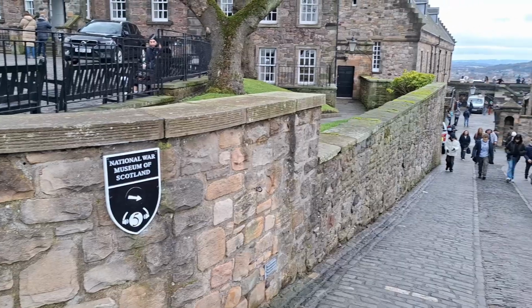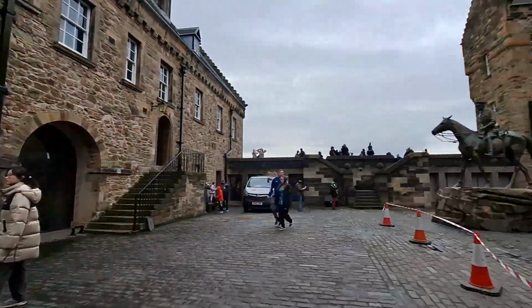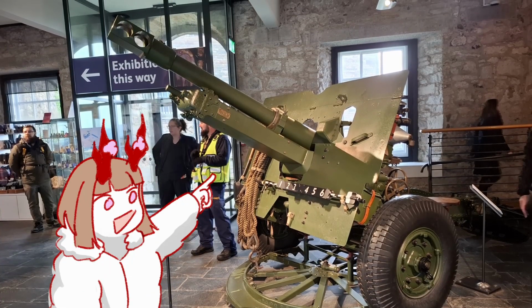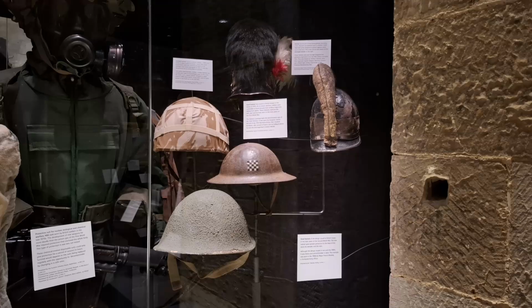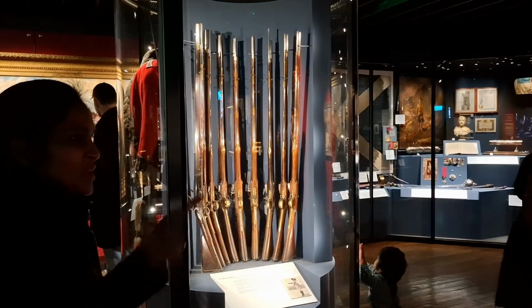I didn't expect the National War Museum to be right next to a viewing platform, and less so for the cool horse statue right next to it. You go straight in to see another cannon. Artillery. And a reminder that you're not just in Scotland, but also in Britain. Then caps. Many caps. Even more caps. Even Elon's cap. Oops, can't show that. Then America. And even more of America.